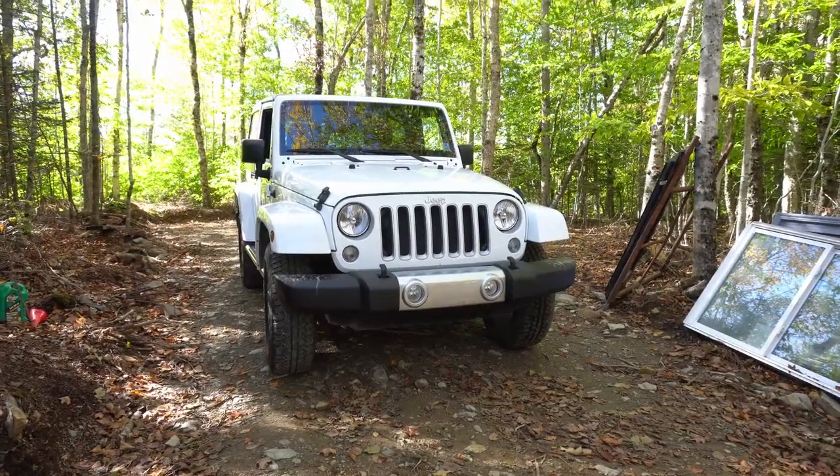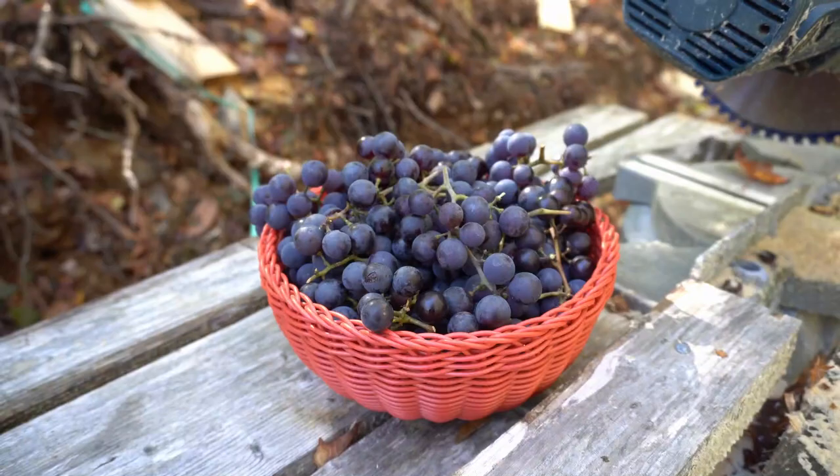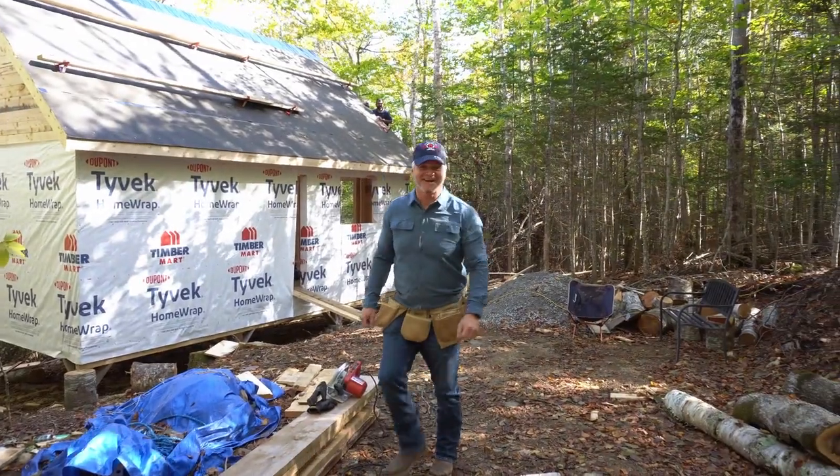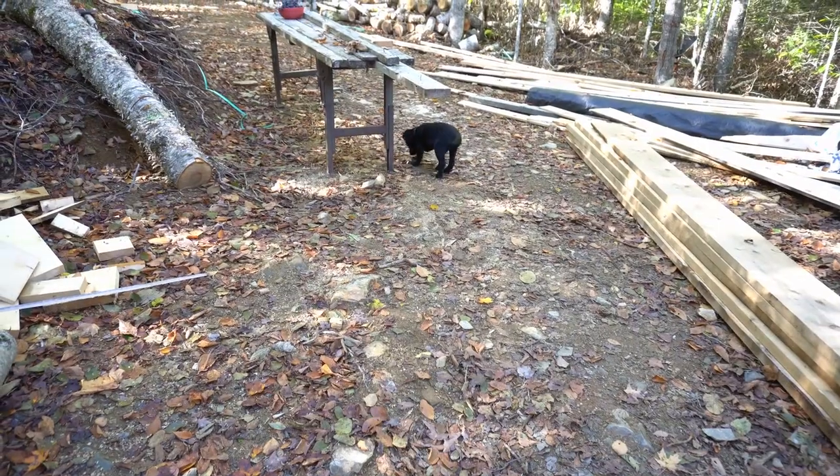So he just came by to give us a hand with the build, and he also has this really cool Jeep. Dennis also bought us some grapes. Dennis, say hi, you're gonna be in the vlog. Hi.